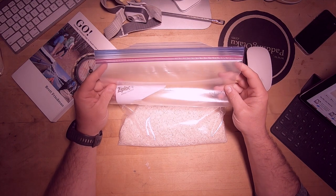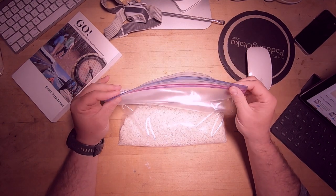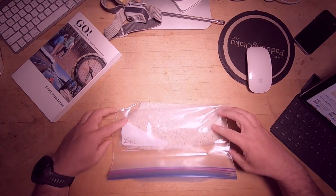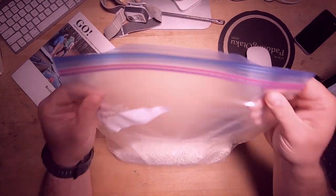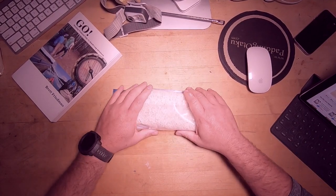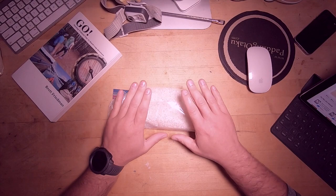But there are other problems, and a big part of the problem is this closure. It just takes up a lot of space in your pack, or in however you're packing your food. So like you can roll this up and pack it, and it's not bad, but you can see there's still air trapped in there.